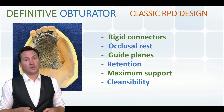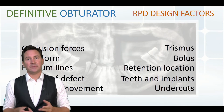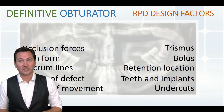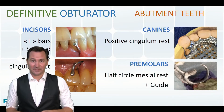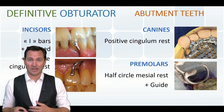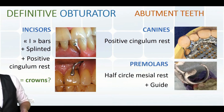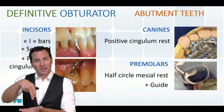The RPD design will respect all the classical rules. But this design will be impacted by the specificities of the defect as listed here, and you can see them on the Foundation for Oral Facial Rehabilitation for more details. Some specificities of the RPD design for abutment teeth adjacent to the defect can be summarized. For example, incisors will receive I-bars, will be splinted with the adjacent for longevity, and will hold positive single rest for directing forces into the tooth axis.